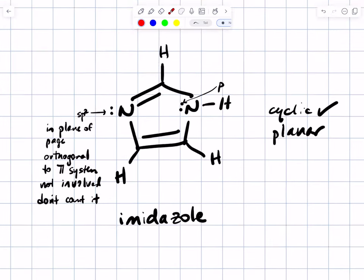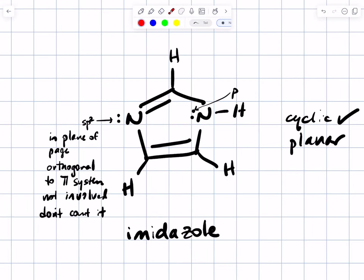Some of you, depending on what you learned in 351, are going to look at that and say, hold on, I know better. It should be sp3 hybridized because that nitrogen is surrounded by four things, three atoms and a lone pair, and I learned that that meant it was sp3 hybridized. Good reasoning, bad application. Why? What makes that lone pair sp2? What makes that lone pair in a p orbital? Why is that nitrogen sp2 hybridized?